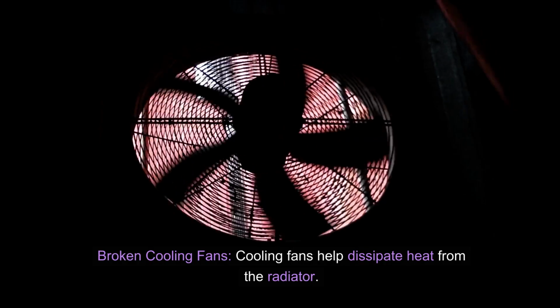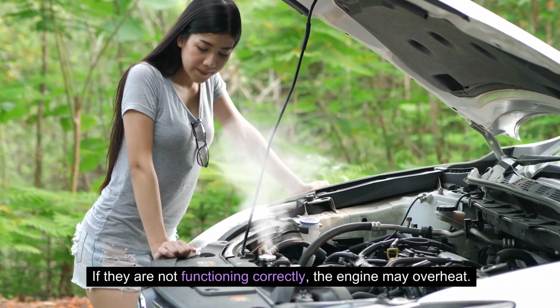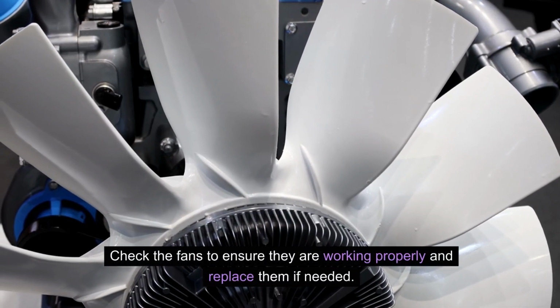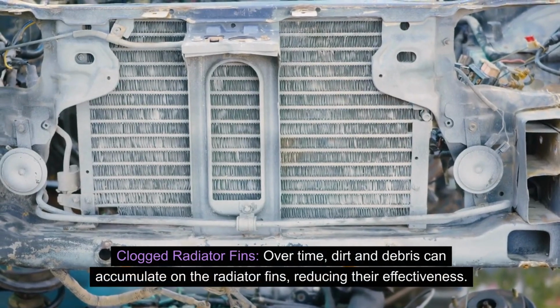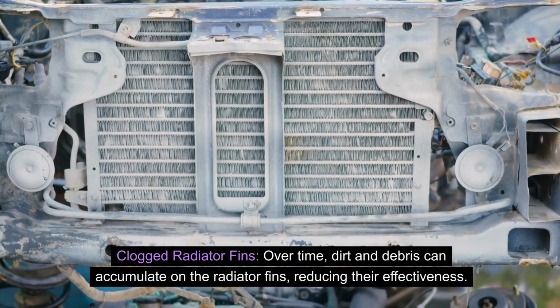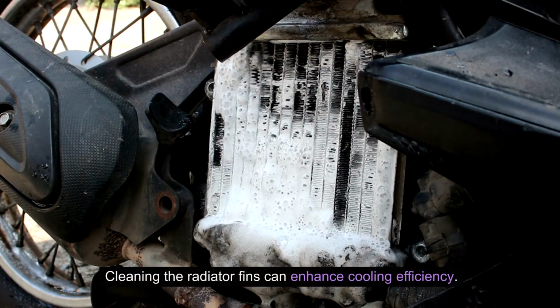Broken cooling fans. Cooling fans help dissipate heat from the radiator. If they are not functioning correctly, the engine may overheat. Check the fans to ensure they are working properly and replace them if needed. Clogged radiator fins. Over time, dirt and debris can accumulate on the radiator fins, reducing their effectiveness. Cleaning the radiator fins can enhance cooling efficiency.